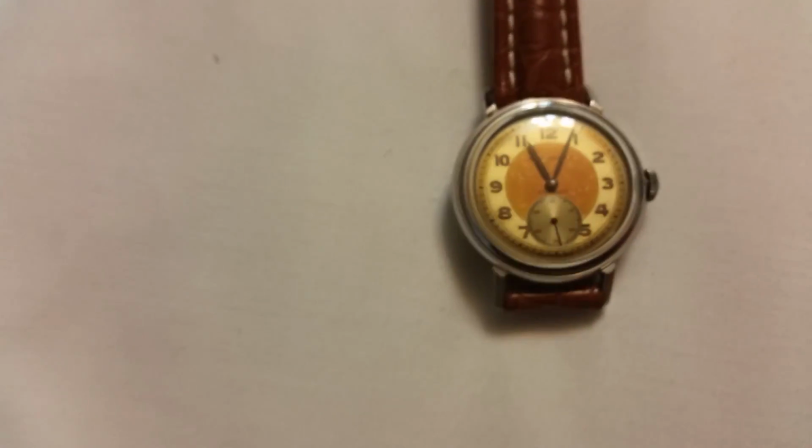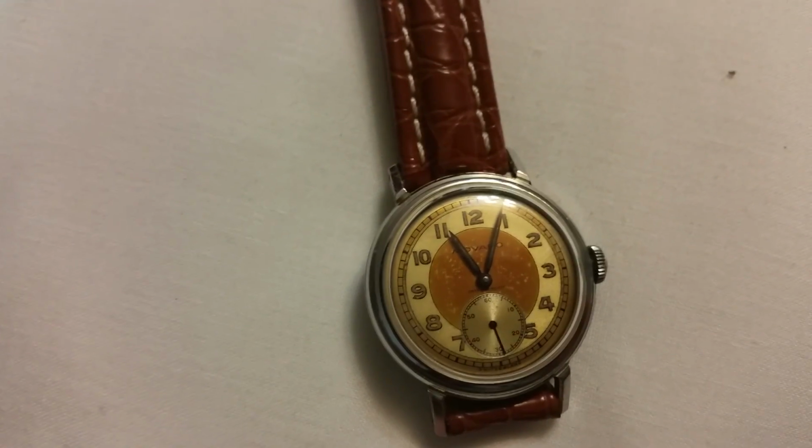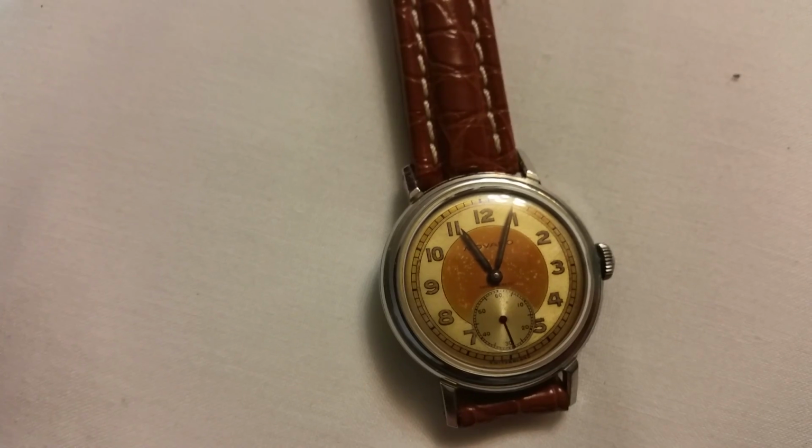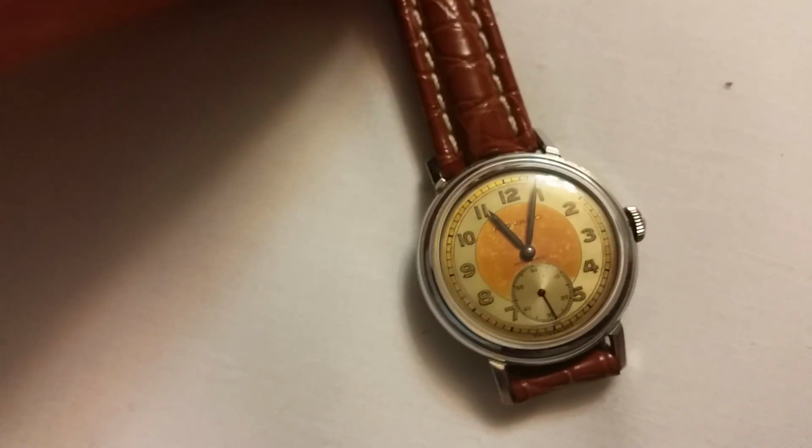Another Movado here, with a lovely gold or copper looking face, dual color, stepped case. Lovely looking watch, again something that you can pick up quite easily.